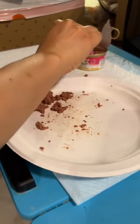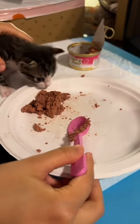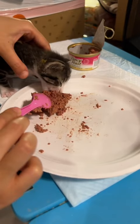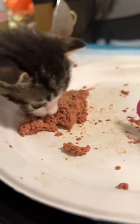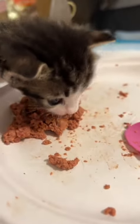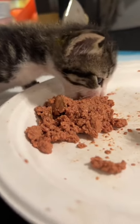Next up is Bugs. He's my smallest kitten, so I'm not expecting much, but let's see. I was not expecting that. I was expecting to have to coerce him just a little bit, but he's eating on his own and I have no complaints. I'm so proud of Bugs for eating on his own.